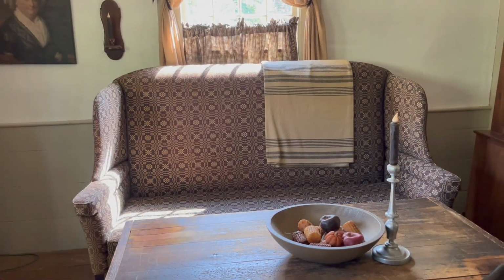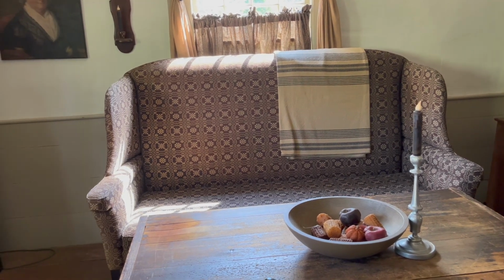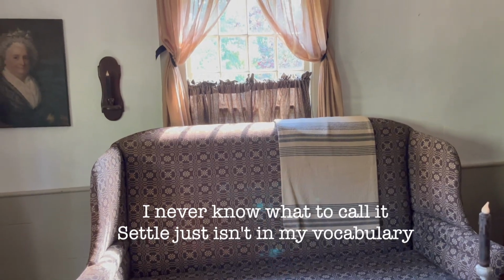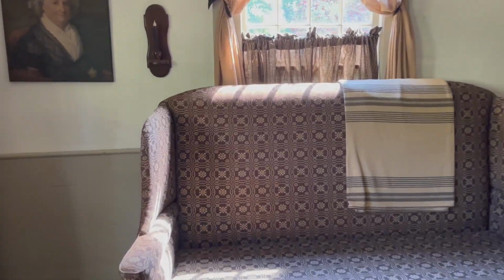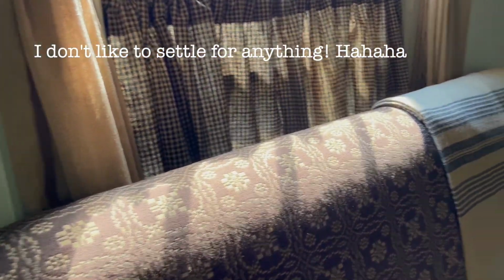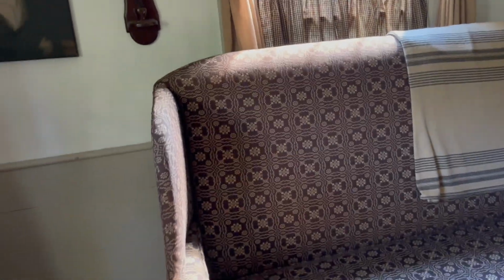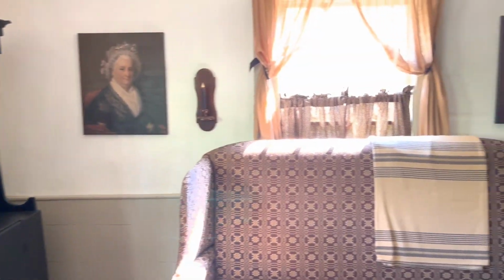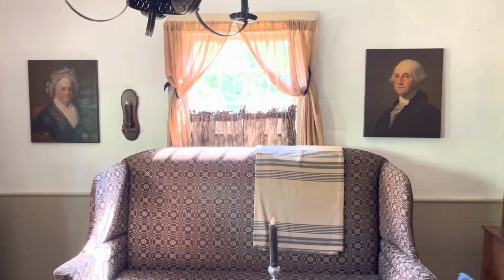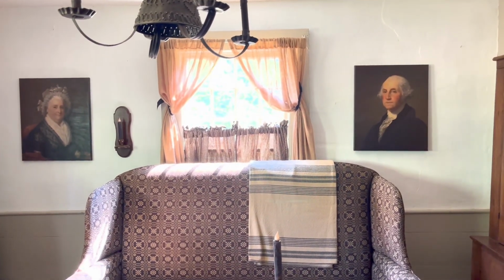I moved that settee, that beautiful piece of furniture, against the window. See, part of me doesn't like to do stuff like that because the way the afternoon sun comes in is very fading. But this is already faded a bit from the former owner, so I'm just going to deal with that. And so Martha was up and we put George up. I think they look really great there.